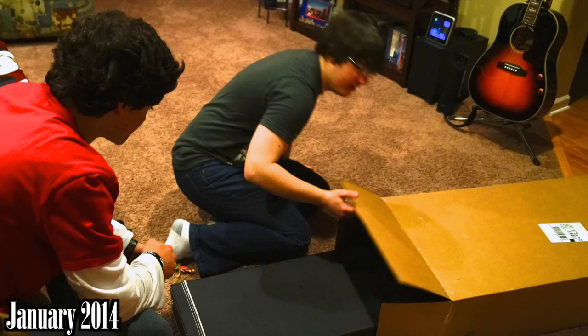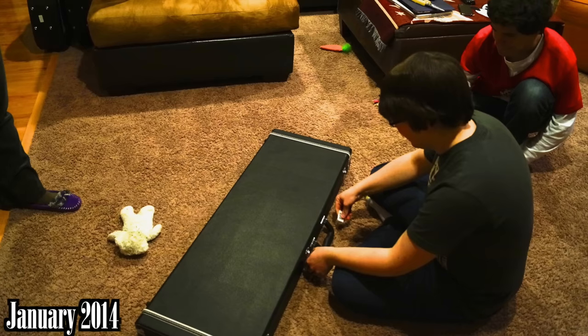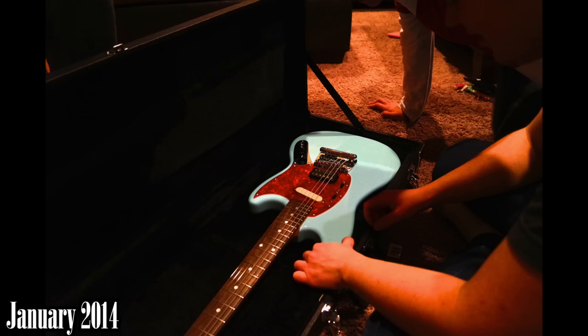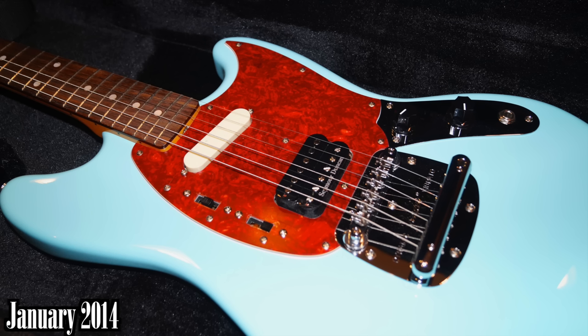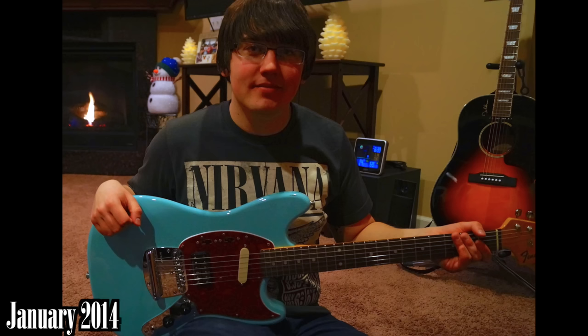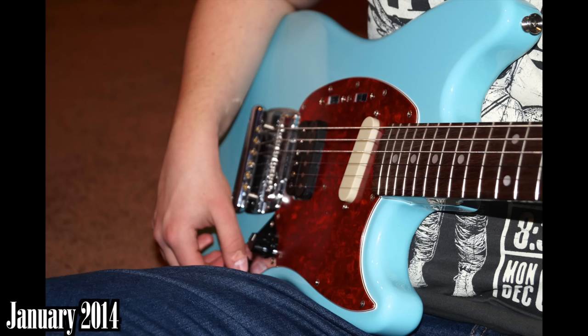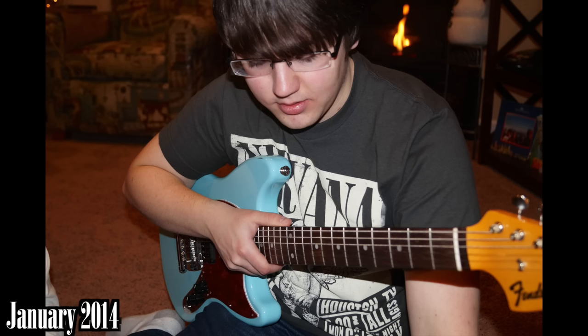I got my Fender Kurt Cobain signature Mustang back in early 2014. I remember I had been saving up for a long time. I had just worked a 12-hour Black Friday shift at my first retail job and proudly used that paycheck to purchase this guitar. I got it for $700 on eBay. Its condition was listed as refurbished, but in reality, it was brand new. It came with the plastic protective film on the pickguard and with all the tags.